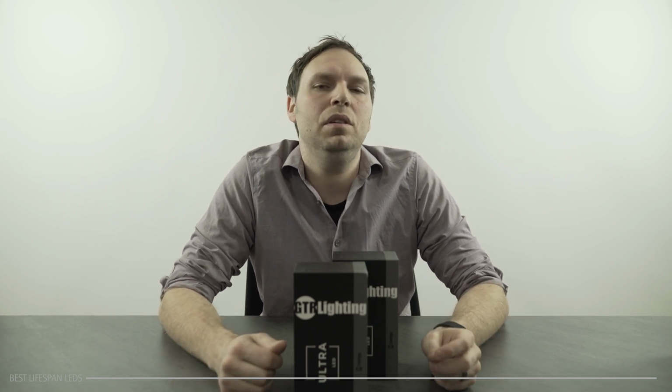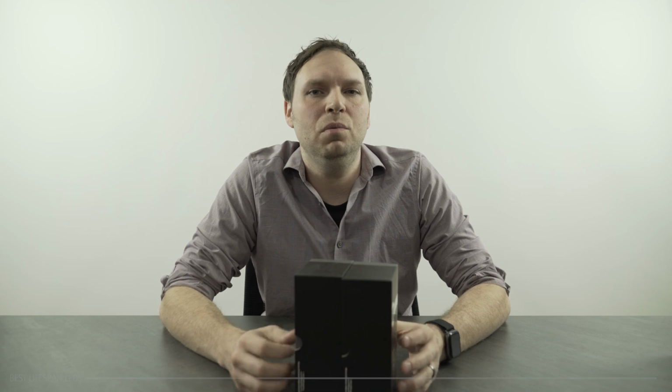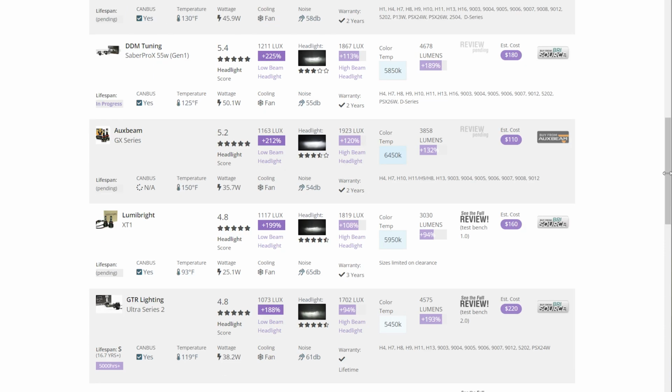It's important to note that while the Ultra 2 LEDs performed extremely well, there are still other great options to consider. As we complete more lifespan testing and samples over time, we'll post the results on our full test website chart. But for now, if you're looking for a reliable, long-lasting LED kit, the GTR Ultra 2s are definitely worth considering.